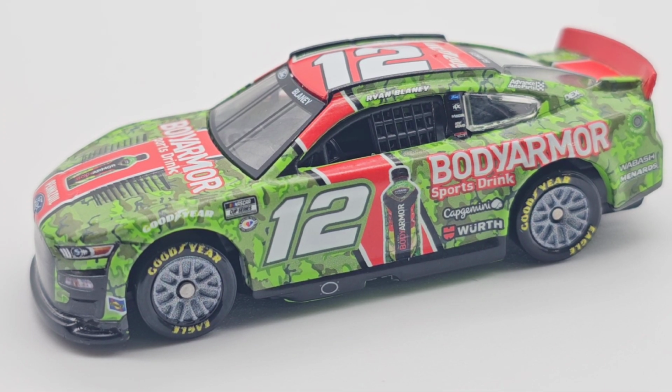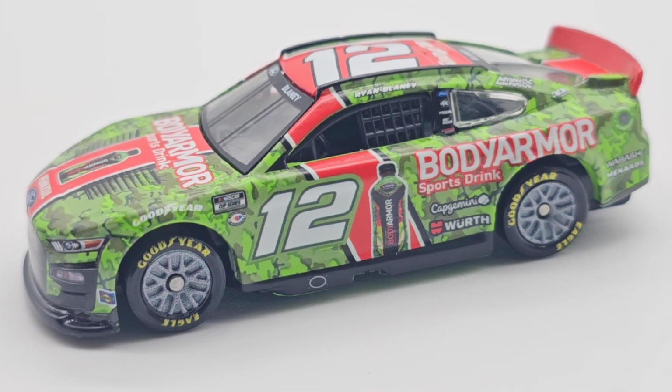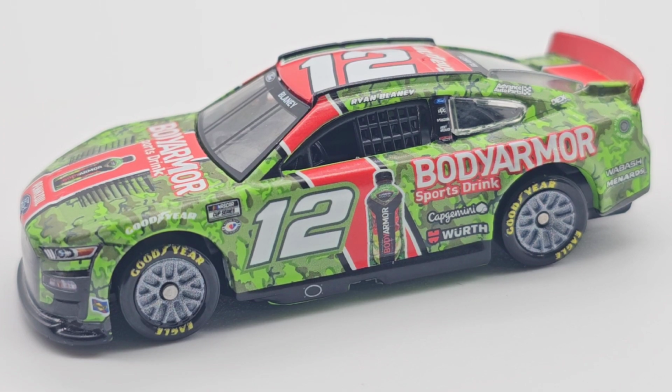But nonetheless, I give this a very solid 9 out of 10 for a rating. Very cool car, very nice. The background's awesome. Again, it's going to be a race win here soon. I would only change the color of the splitter and rims a little bit, but taking that out, this thing looks pretty awesome. So with that being said, I do believe that will be all for this diecast review.